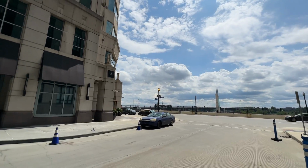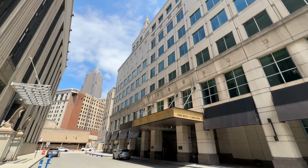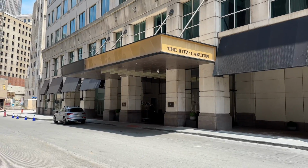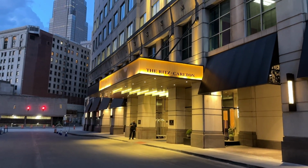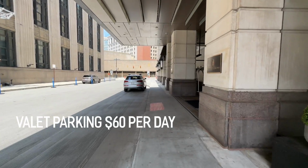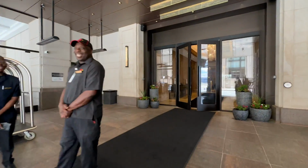The Ritz-Carlton Cleveland is the only true luxury hotel downtown. Nothing else compares. The next level down is the Metropolitan at the 9, which I did also stay at, but it just doesn't compare to the level of luxury here at the Ritz-Carlton. Now, this property does have valet parking only. We opted to just park ourselves in an underground parking lot and then walk over, but otherwise they do offer valet parking.